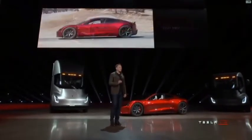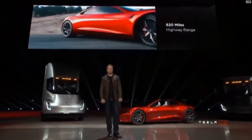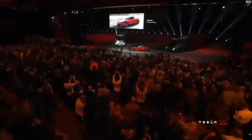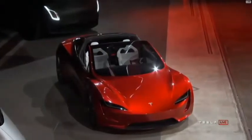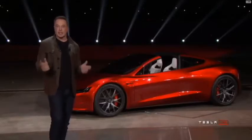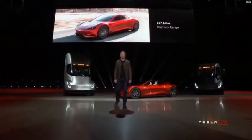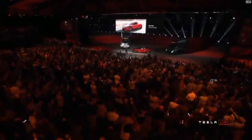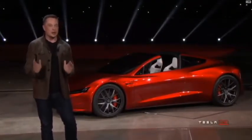The range, this is going to have a 200 kilowatt hour battery pack. These numbers sound nutty, but they're real. 620 mile range, that's a 1,000 kilometer range. This will be the first time a production electric vehicle will travel more than 1,000 kilometers in a single charge at highway speed. You'll be able to travel from LA to San Francisco and back at highway speed without recharging.